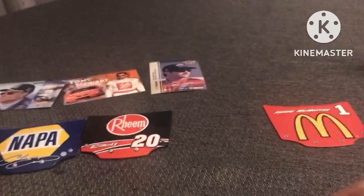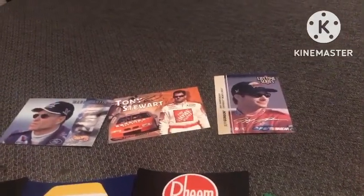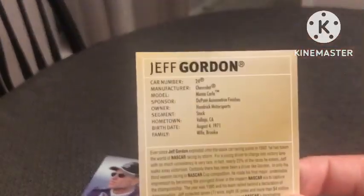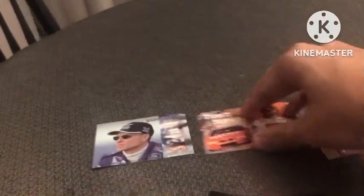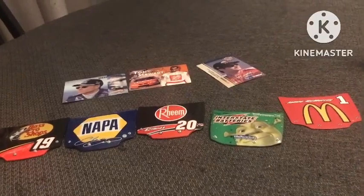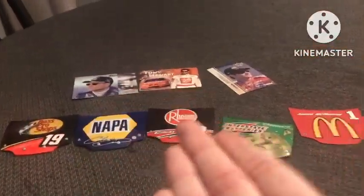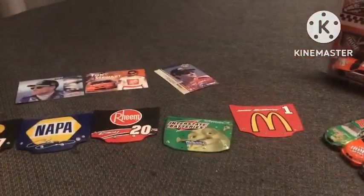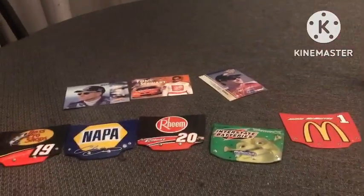And then my Mark Martin, Jeff Gordon, and Tony Stewart ones came with these little cards that tell you trivia about the driver, or at least Jeff's does. This one doesn't tell you much about Tony Stewart, and this one doesn't say anything about Mark. These are kind of just little collectibles that come with them. I honestly don't think the packs need these. They're cool to collect, but come on, you're not buying the packs for these. You're buying it for the diecast. So why include these at all? These are still cool though.